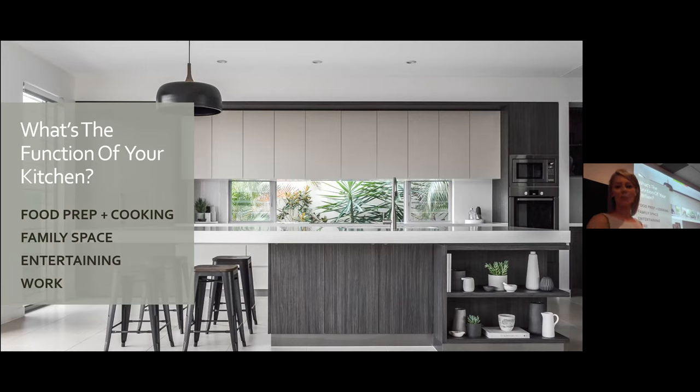So how much space inside? It's a really good question. There's no ideal, but I think a minimum of 600, so you can actually do something there.